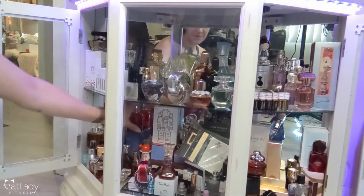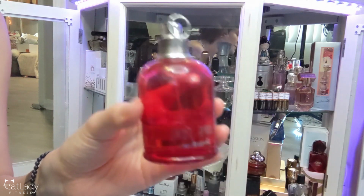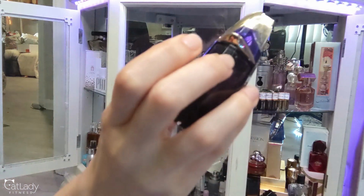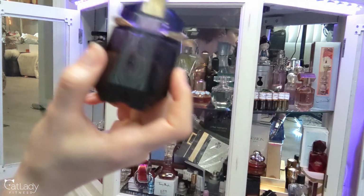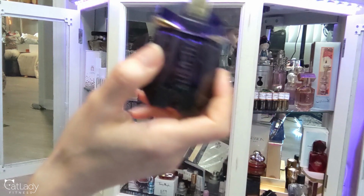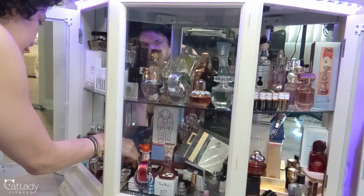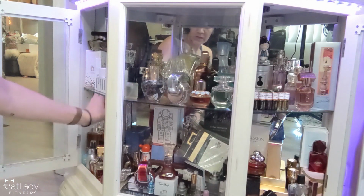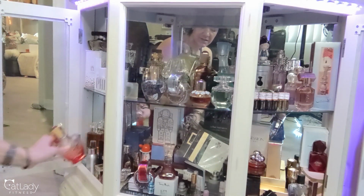This was my first kind of signature perfume: Amor Amor by Cacharel. Super yummy. And then from there, the year this came out, this is my actual first bottle, Alien EDP. I don't even want to use this anymore because I feel like since L'Oréal got it and it was reformulated, it's not as good.